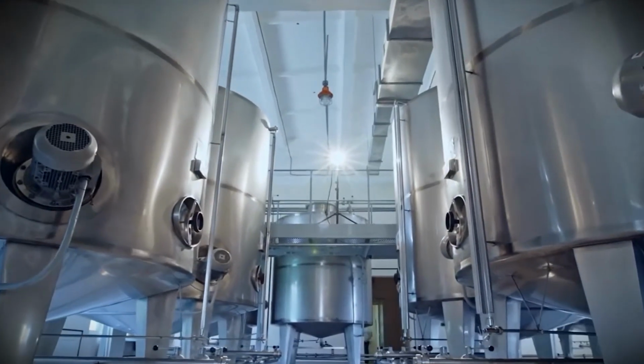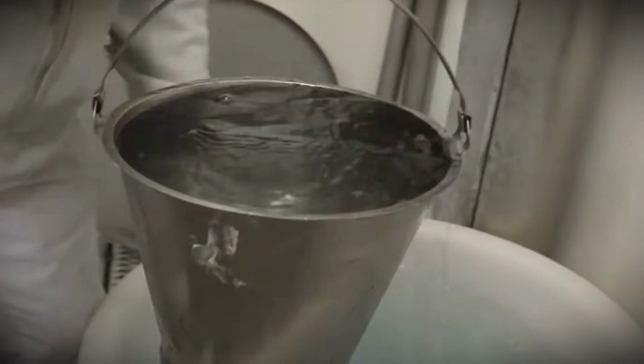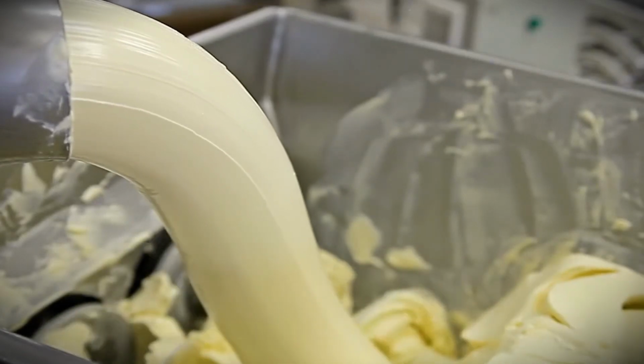As the churning process nears completion, the butter granules are rinsed with cold water to eliminate any remaining buttermilk, which improves the butter's shelf life and flavor. This technique also gives the butter its distinctive pale yellow color and silky texture.